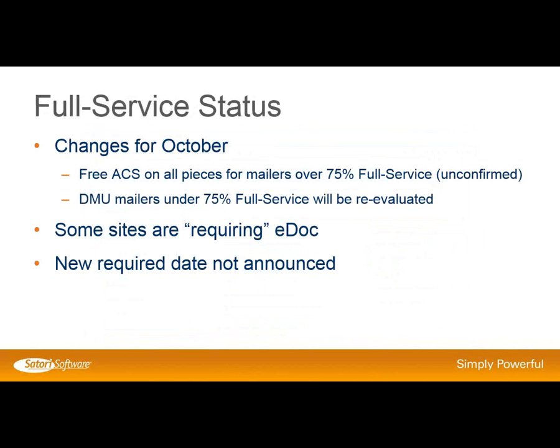So let's talk a little bit more about full service. There are a couple things that they're proposing for full service starting in October. The first is they are proposing that you would be able to get free ACS for all of your pieces that are attached to a full service mailing, and not just the full service pieces themselves. One of the main benefits of full service is you do get this free ACS data back for your full service pieces. They're proposing to extend that to any of your pieces that are associated with a full service mailing. So any of your residual mail that's not considered automation, you would get that ACS data as well, but you will need to be mailing at least 75% of your mail as full service.